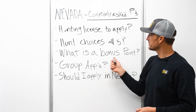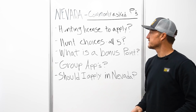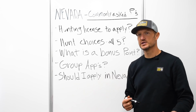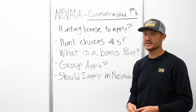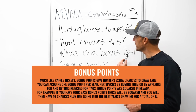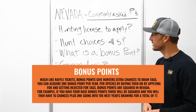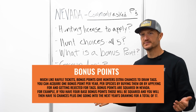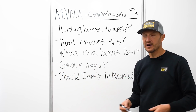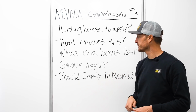So they're going to give you a bonus point if you apply and you are unsuccessful in the draw. Every year that you acquire a bonus point for any given application, it's going to increase your odds of drawing for that species the next year. So Nevada's bonus point system, they actually square your bonus points. So again, statistically, the more bonus points you have, the better odds. It is a random draw. So you could draw a really great permit with no points. Chances are low, obviously, and the more points you have, the better your chances, because they are going to square those. So that's the deal.